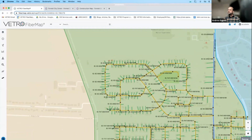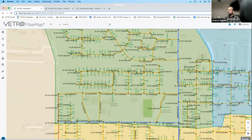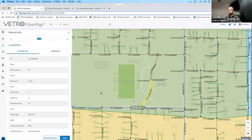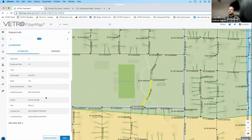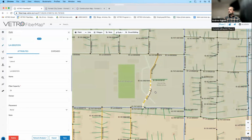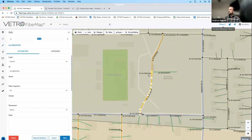Perhaps we need to move a line across this street. In fact, let's test it. Let's go look at this lateral over by Smith Stadium. We can see that it's in the Forest City, Arkansas plan in the phase 2 project, phase 2 plan. So I'm going to edit this. And I know that we want it to actually follow the curve of this road a little bit based on the feedback from our team. And I'm going to save that.